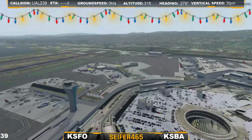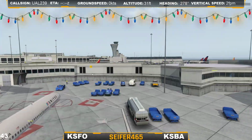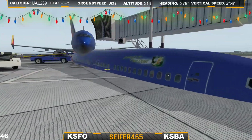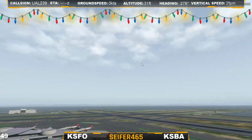Let's see what's going on over here. There's a couple more planes. We got a United in the very wrong terminal in the old livery. It's halfway sunken into the ground, and a Southwest in the old livery too, which is halfway sunken into the ground. Actually, it's just a Tinkerbell one. It's still old. That's the problem with X-Plane.